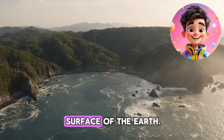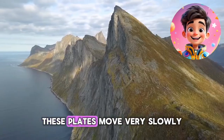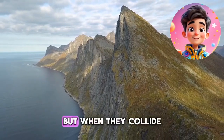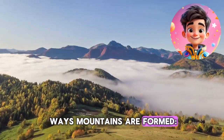Let's start with the surface of the Earth. It is not solid, but consists of huge puzzle-like pieces called tectonic plates. These plates move very slowly, like a snail that has decided to rest. But when they collide, something incredible happens. Mountains are born. There are three main ways mountains are formed.